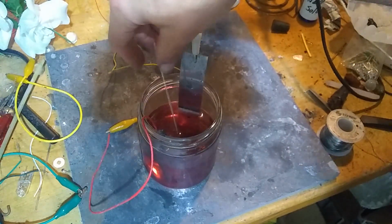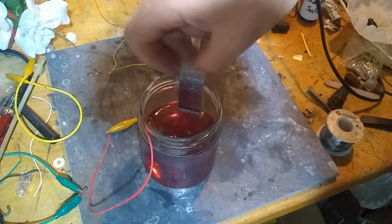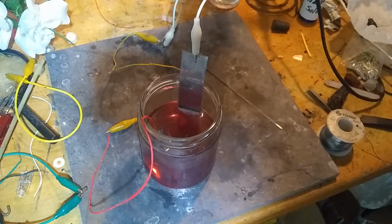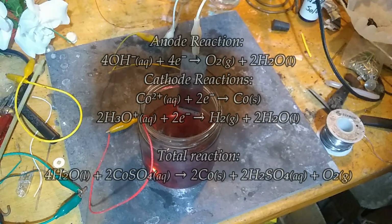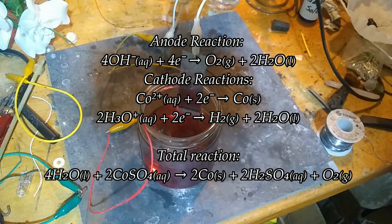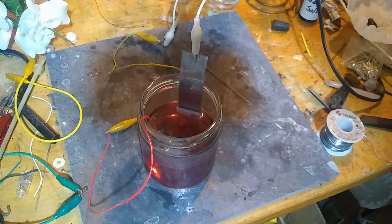Don't roll over. Now, stir that up a little bit. And as you can see, there's some fizzing because I'm pushing 12 volts through this. Eventually I should really build myself a regulated power supply for doing electrolysis. Maybe in the future. But I'm going to let this sit here and electrolyze for a while and come back when I have a nice deposit of cobalt to show you.